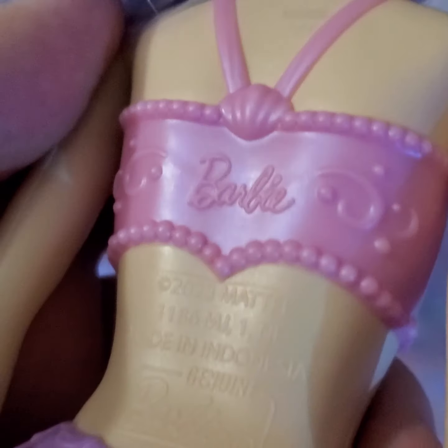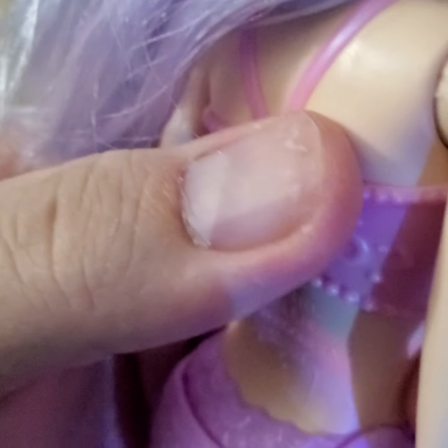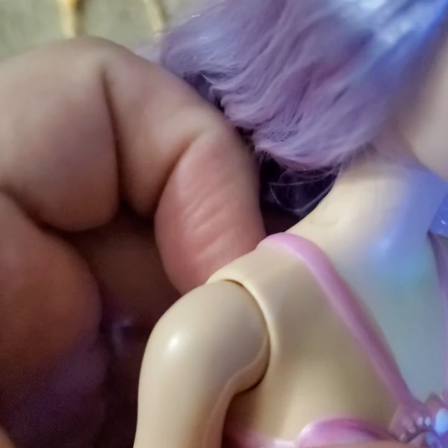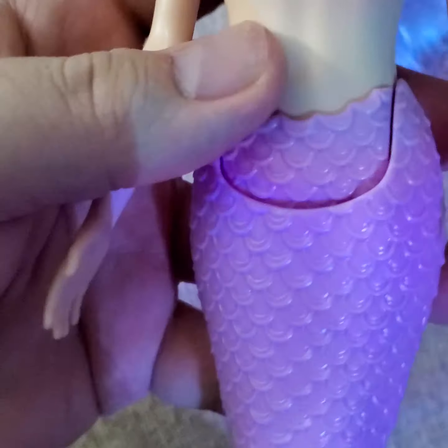And it's pearlescent. Wow, and I think this is actually a separate piece. You can't take it off, but it is a separate piece. It's not just painted on. So yeah, this is actually a separate piece that they glued on over the body.